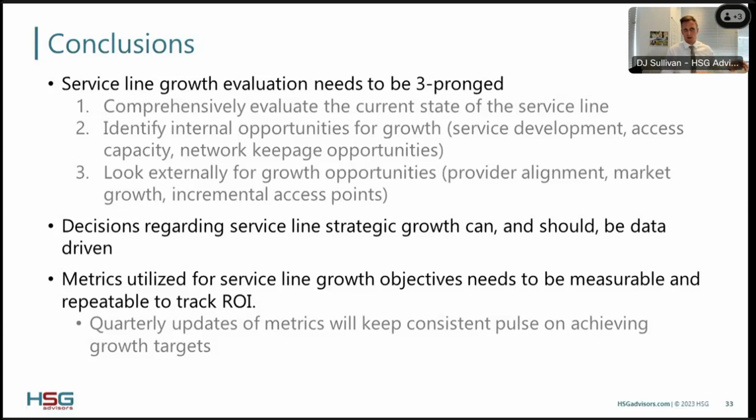And once we've started to identify our internal opportunities for growth, whether it be pure access capacity or keeping patients within the system, then let's start to look more externally for growth, because we find there's a lot of organizations where there are internal growth opportunities that exist when we're always looking external. Maybe let's start to look internal as a starting place.